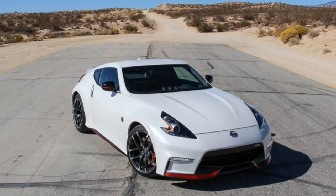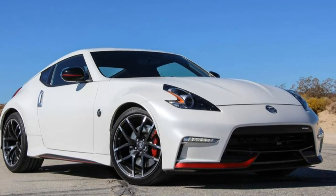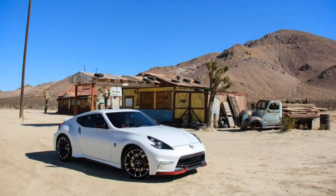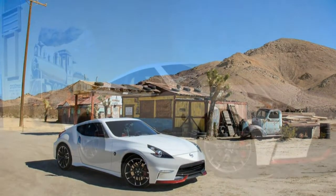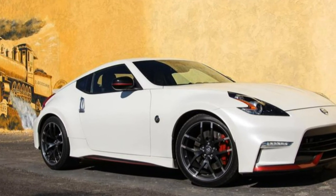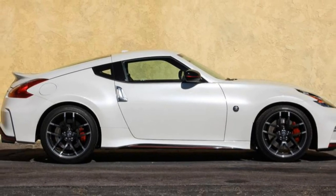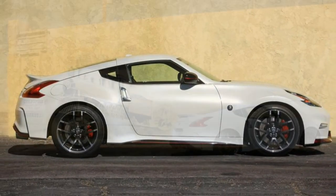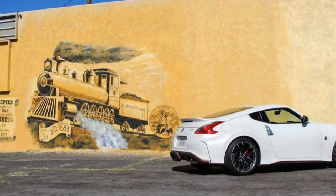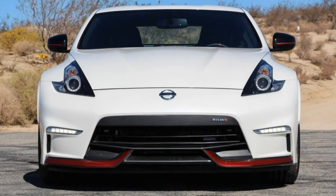Not insignificantly, the NISMO Z looks awesome. Benefiting from a more thorough exterior freshening than it received just a year before, all 2015 NISMO Zs feature a smooth ducktail rear spoiler, recontoured fascias, and tasteful red accents along the lower body and the mirrors. Charcoal-colored 19-inch wheels and darkened headlamp surrounds add a sinister look to the car without taking it over the top. Happily, last year's huge exhaust cans remain in their rightful place.